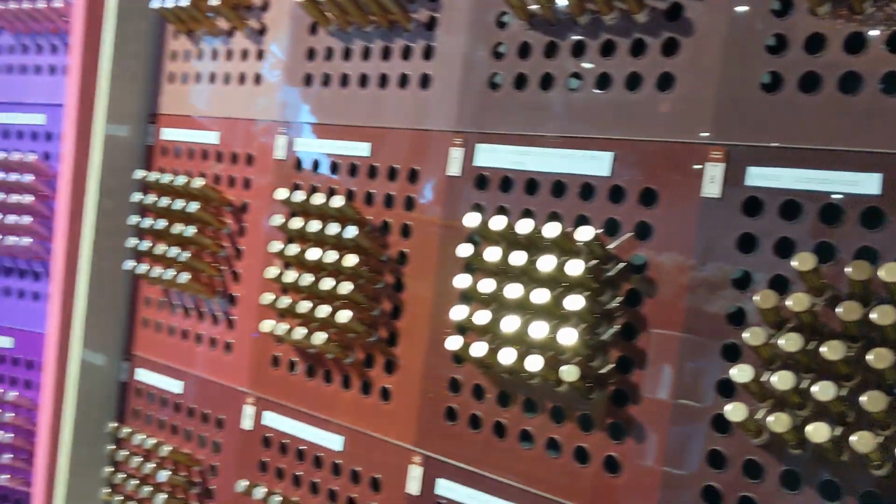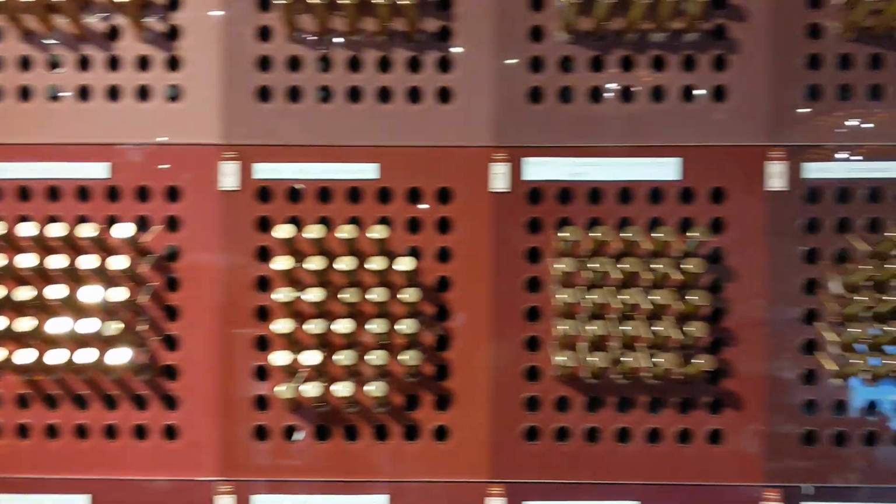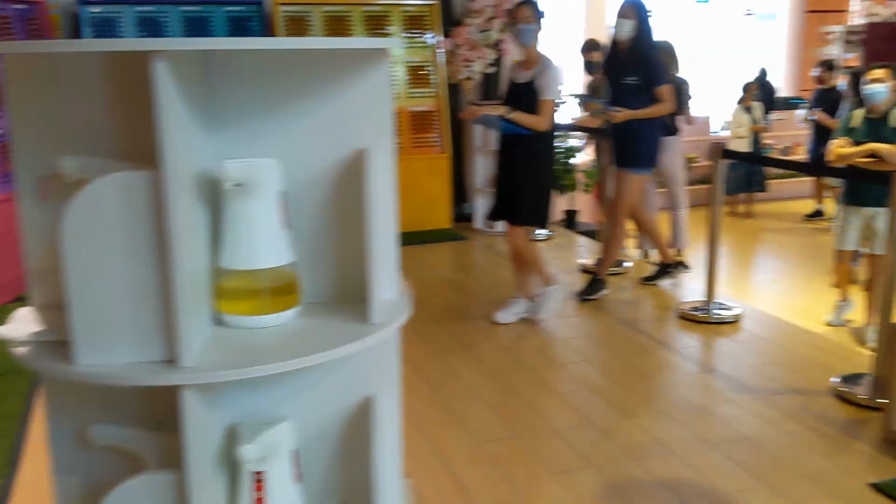I don't know how to describe it because I'm really not that familiar with scents and florals and perfumes and things like that. I just know what I like. So I really like this, and I'm going to say that it is perfectly me. Okay, so this is basically all the scents that you choose from. You basically do a little quiz, and then these are the different types of scents, and you just pick and choose and mix and make your own scent.